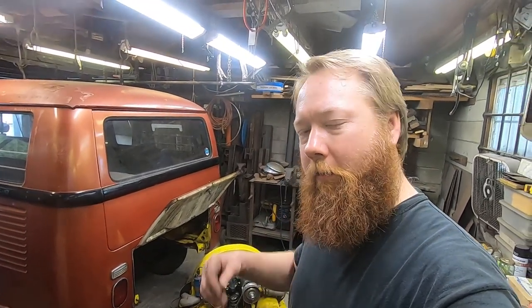Other than that, a non-eventful removal of the engine. I'm gonna get this thing on the stand and then put it aside because I wanna tear in to the wheels and the brakes and see what I'm dealing with there.